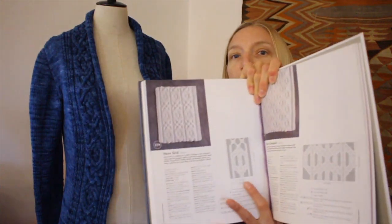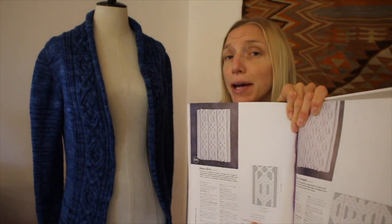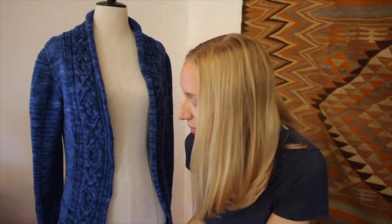So I found this lovely pattern. This is the hexagrid pattern, and the hexagrid pattern, as you could see, has 3 cables running down, but her pattern is just for 1, and you would repeat that 3 times if you wanted the full hexagrid. And I decided just to do a single repeat of the cable, so that's what you have here, just this single repeat of the cable. And yeah, so that was the main modification.